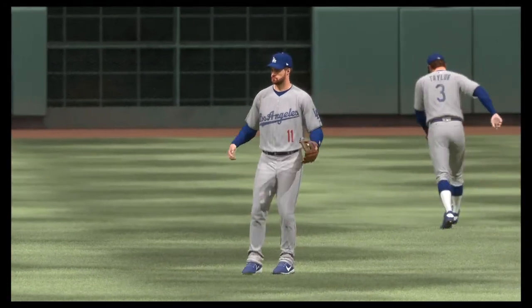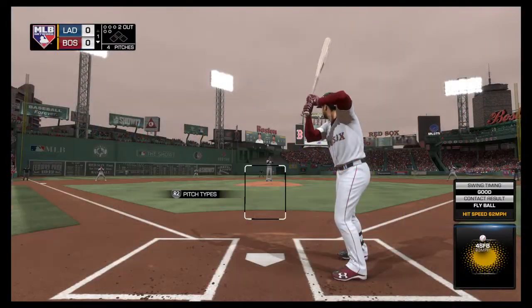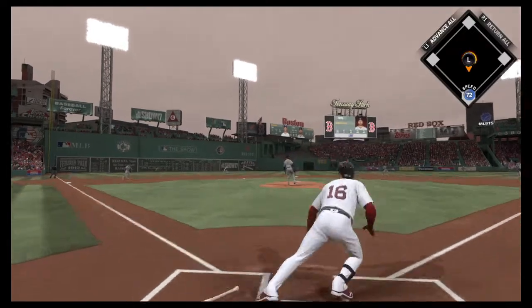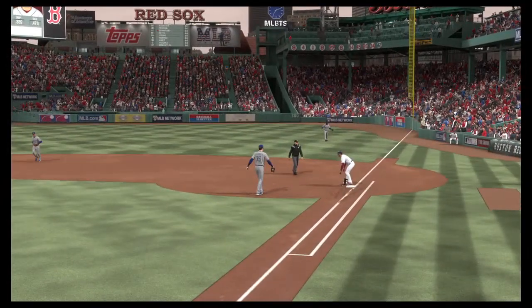2 away. Third, left fielder, Andrew Benintendi. The left-handed hitting Andrew Benintendi stands in. First cuts for him here with the bases open and 2 away. Hit on the ground out to short. Seager comes up with it. Throw to first will get him easily, and the side is retired.